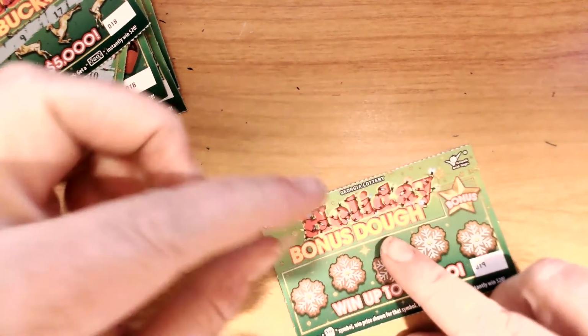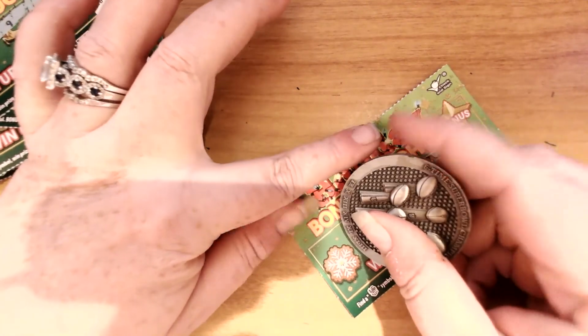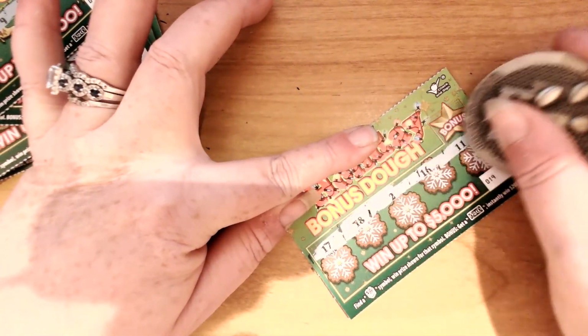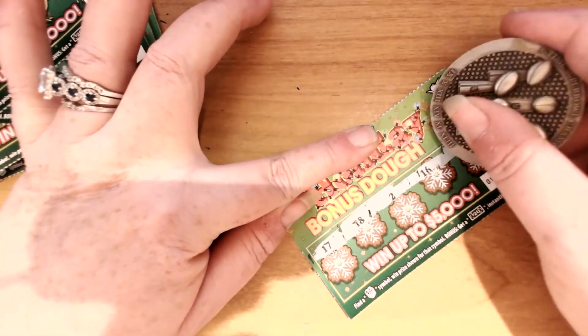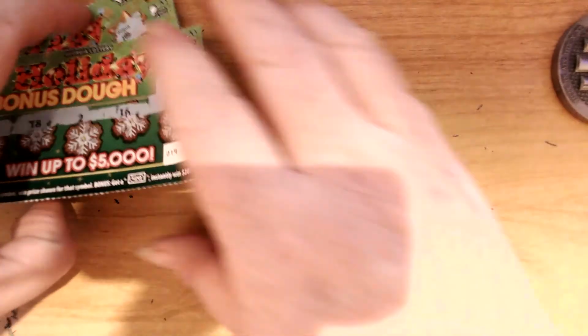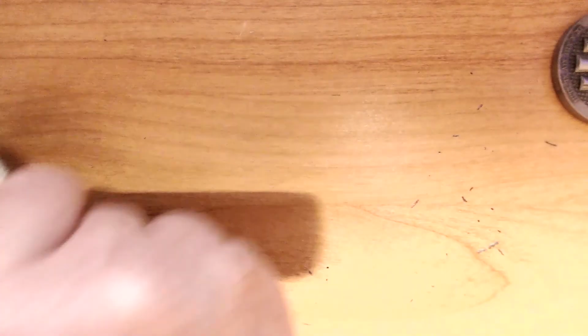Sorry, my eyeball itched. 17, 18, 2, 16, 11, and a mitten. We're just not having a whole lot of luck on those. That just leads me to believe that there are good ones out there.